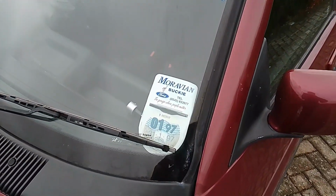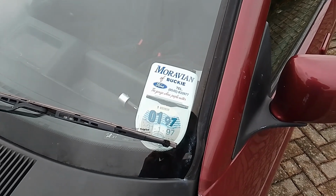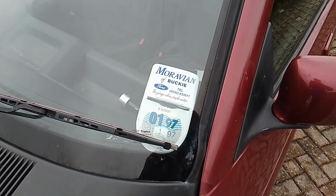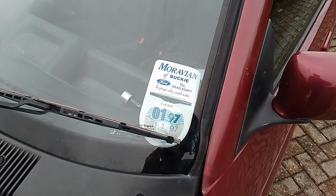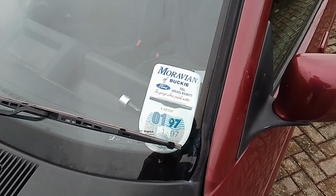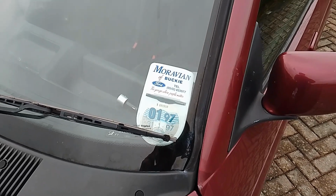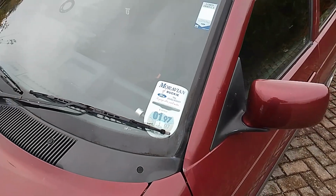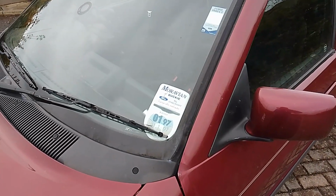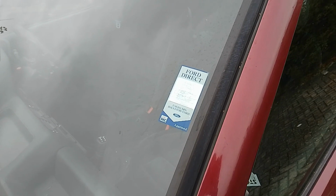So the first thing is the road tax holder, Moravane the Bucky. It's also got the pre-dialing code as well, so it should really be 01542 probably. This is 0542, and it was last taxed in 1997. It's also come through the Ford Direct scheme at one point.